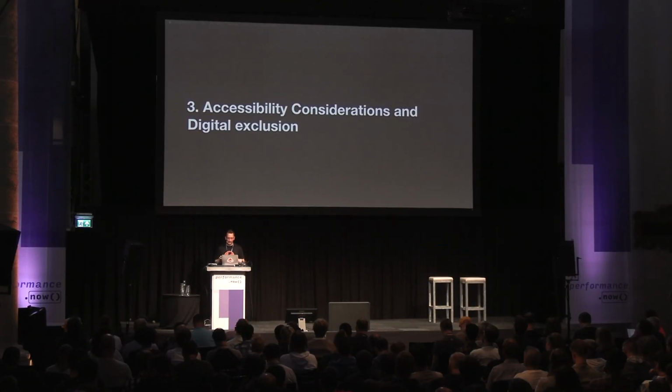Whereas there is no legal requirement for a fast and performant website, the same can't be said for accessibility. In certain sectors of the UK and EU, compliance with WCAG is a legal requirement, and soon a new regulation will become law called the European Accessibility Act. More on that in a few slides' time. The US has similar requirements with Section 508 and ADA.